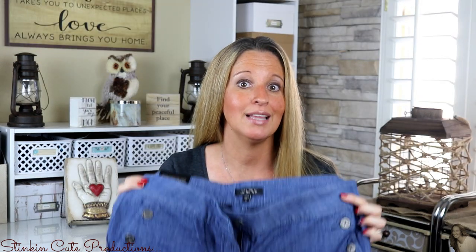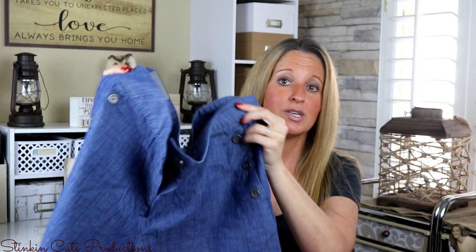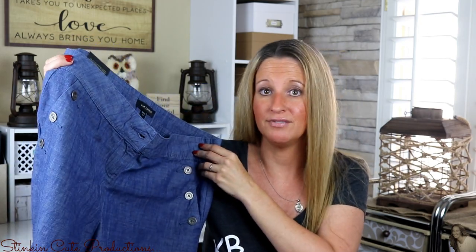I did buy myself a few items that are brand name that I was excited to see, a brand name that I haven't worn in a while because the store closed down in my area. I did pick up some items from the Limited. Sam's Club is now carrying Limited shorts. This was a store that I absolutely loved in my mall.